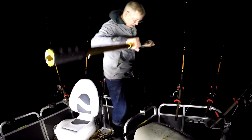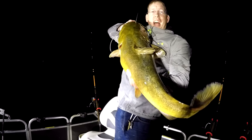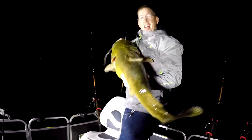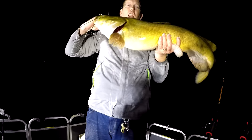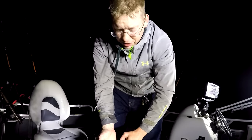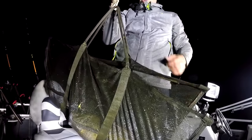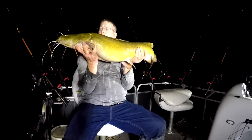Oh, another massive flathead. I've been here 15 minutes. This is my fourth one on, third one landed. Woo! I think this one's just a little smaller than the last one. How's that for being the smallest flathead of the night? I came so close to forgetting my scale. Luckily I had this backup scale on me. 24.3 pounds. Not too shabby at all.